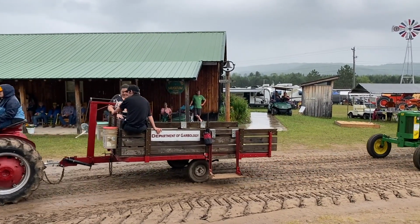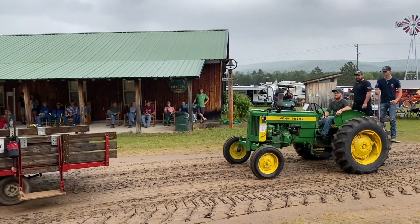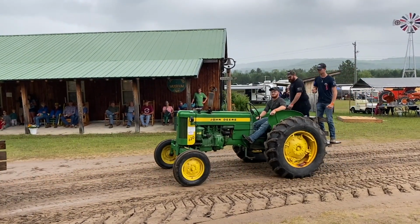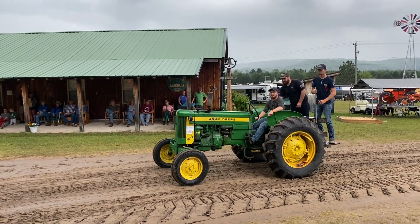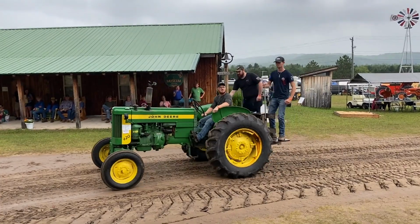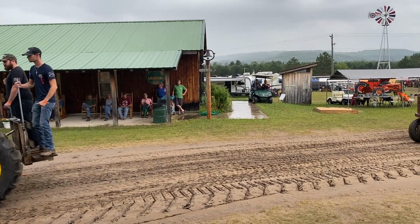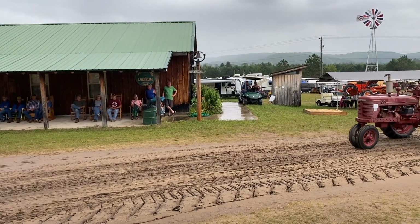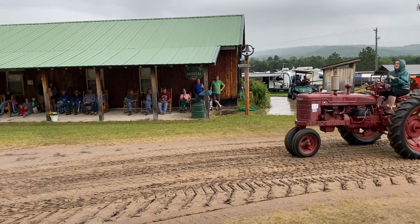The Department of Garbology is coming around. All of these folks are making sure they go around all day, every day, cleaning up garbage and making sure everything's nice and neat and tidy here. We're super happy they're here. Philip Pittman coming around the corner in his 1958 John Deere Model 420. That's more of the garbology department there, and we appreciate everything they do.